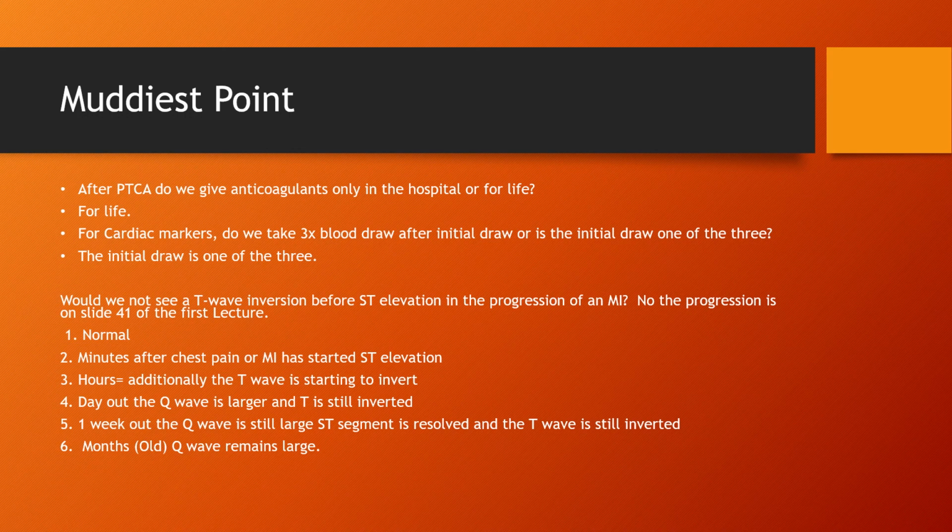Muddiest points. After PTCA, do we give anticoagulants only in the hospital or for life? And I say for life. They do not want any blood clots to form in those stents. It's only if they have stents that it's super, super important that they take something like Plavix.